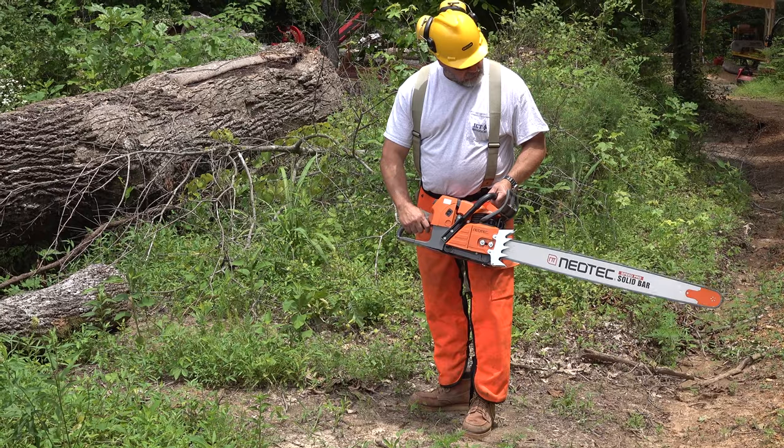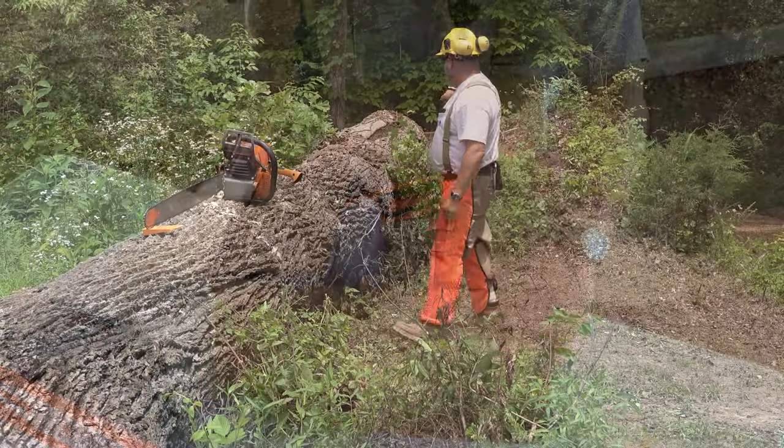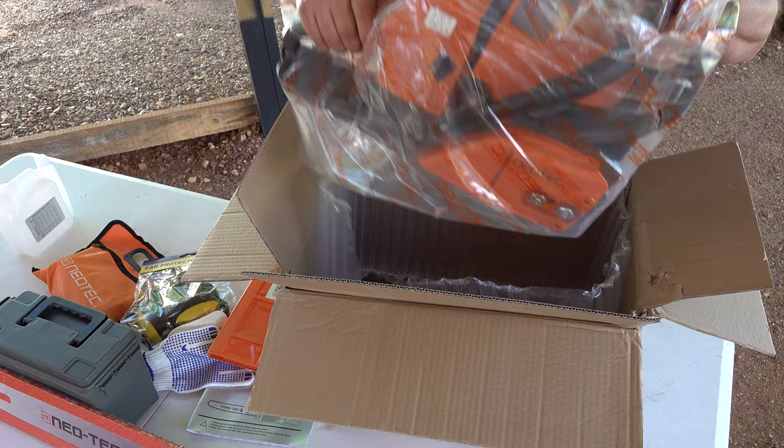Boy, we have got a big old saw to talk to you about today. So first off, let me give you the backstory. We had our buddy come out and cut this big tree down. It was 42 inches at the base. I don't have a saw big enough to cut this down.